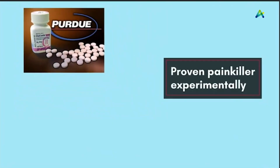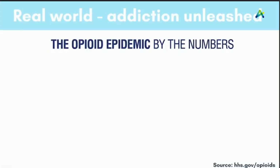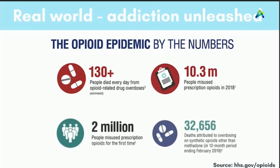Its maker, Purdue Pharma, proved that OxyContin was safe and effective for chronic pain management through clinical trials. But two decades later, the terrible social costs of the opioid addiction tsunami triggered by OxyContin are plainly visible, like from the statistics from the US Health and Human Services.